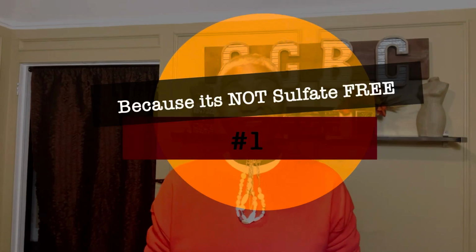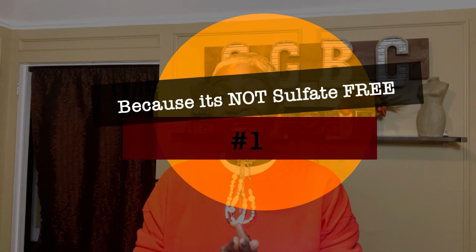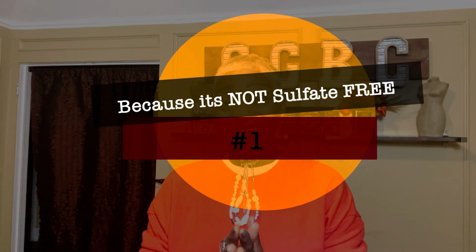Your experience with shampooing your hair should be like a spa experience, a spa bath for your hair. And you're definitely not gonna get that spa feeling when you're using Shimmering Lights. We don't need that scrub down with our hair. We want our hair to be cleansed, not scrubbed. The first reason why you should not be using Shimmering Lights as your go-to regimen to create that spa experience with your gray hair, number one, is because it's not sulfate free.